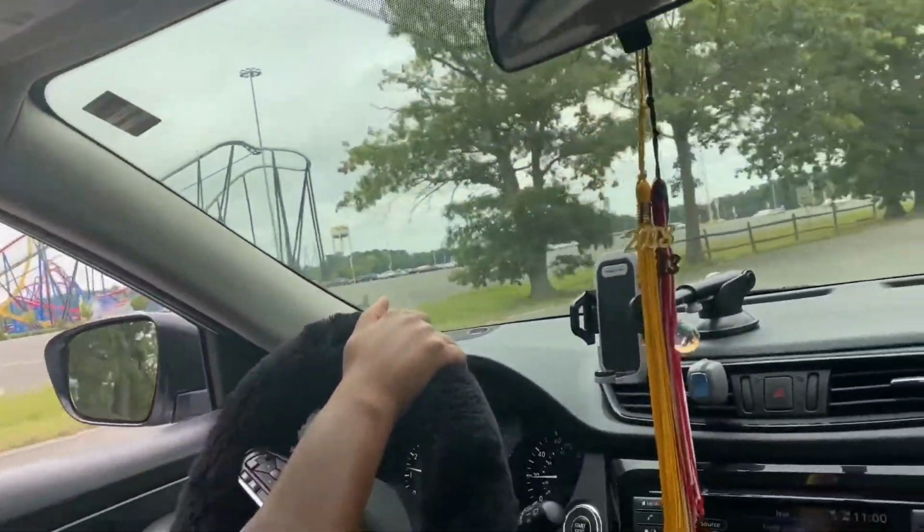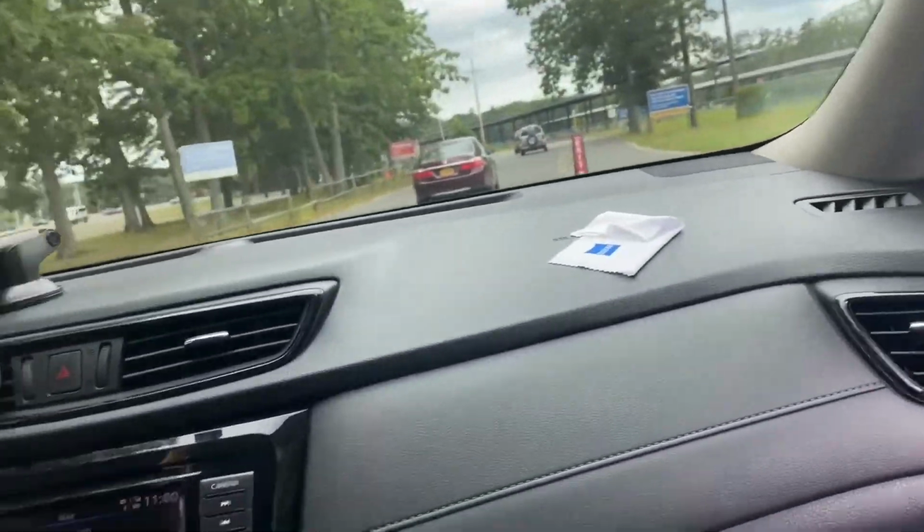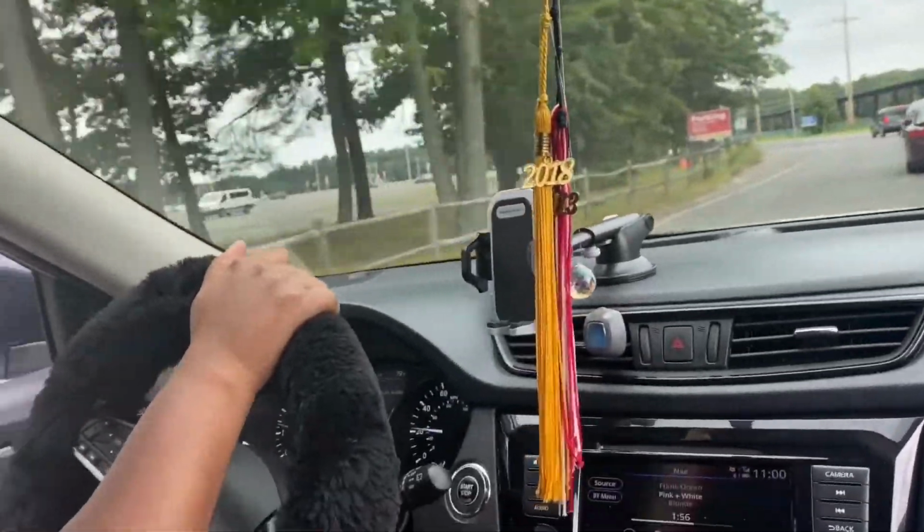I'm scared. But it is the green light. It's a big ride out here. But I'm excited. I can't wait. I like roller coasters. You're excited.